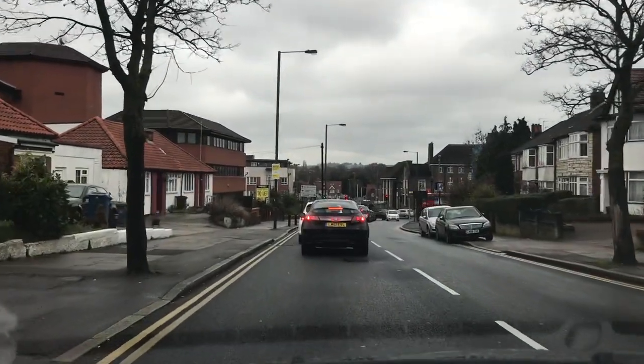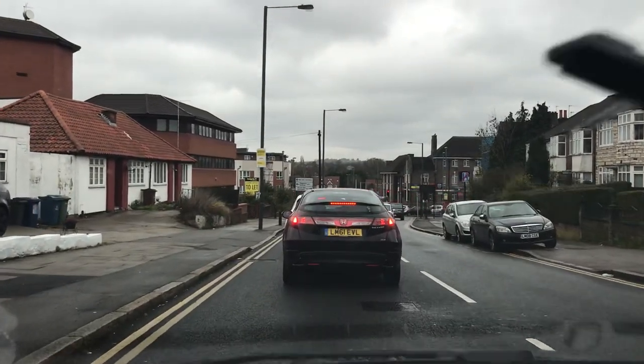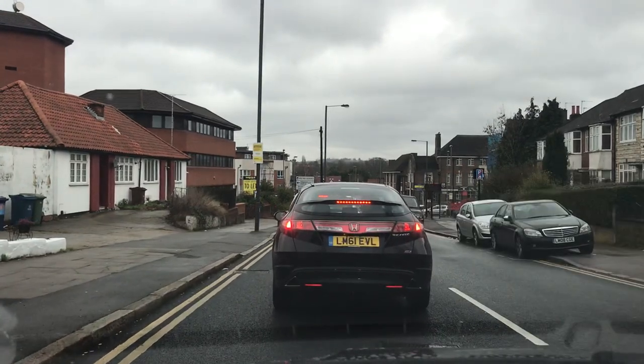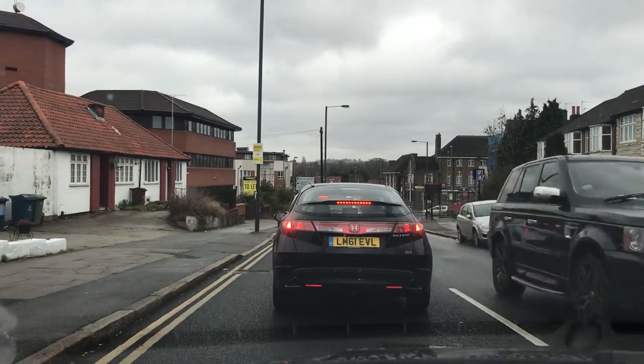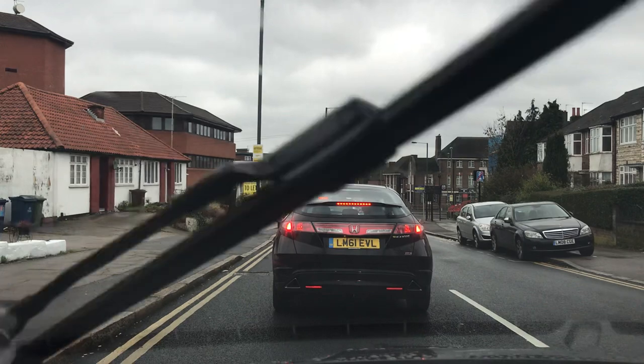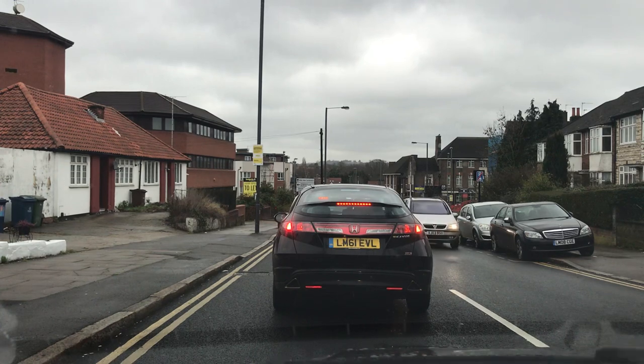Going towards Mill Hill, so we might as well do some independent driving following signs to Mill Hill. I think you should reduce the acceleration, that way we're not screeching rubber so much.